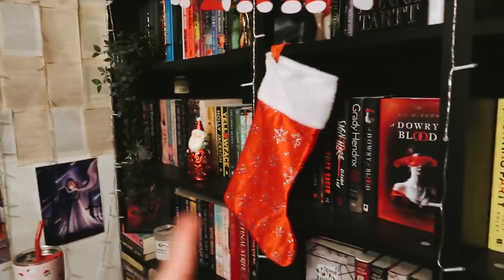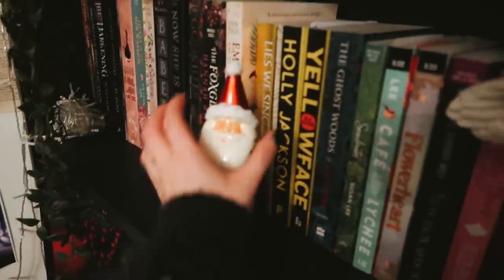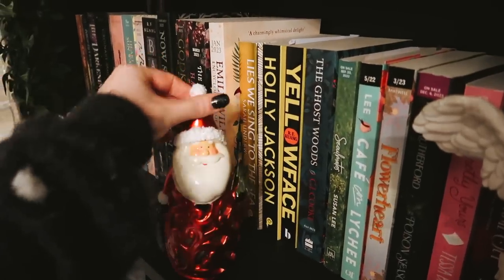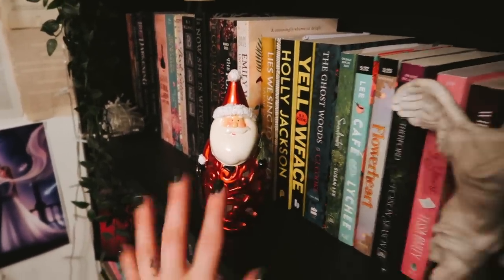Then here we have this random stocking. Again, it's also very old. And this Santa I've had since I was a child. You put like a little candle in the back of it. And yeah, I love this. It's very sentimental because I've had it for so long, but it looks cute there.